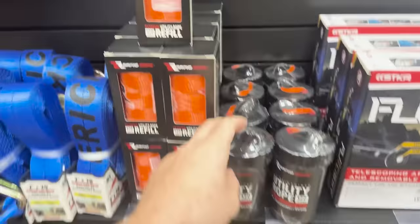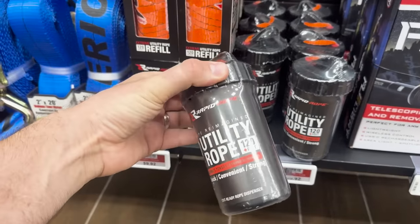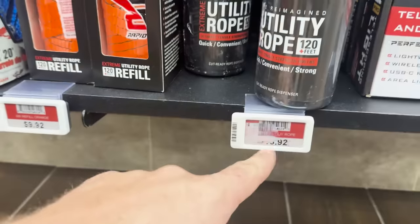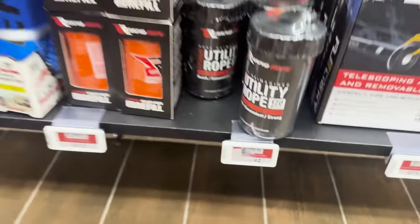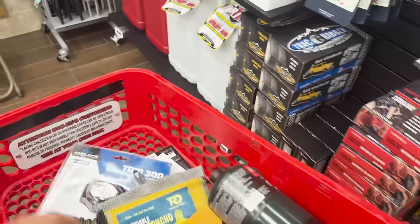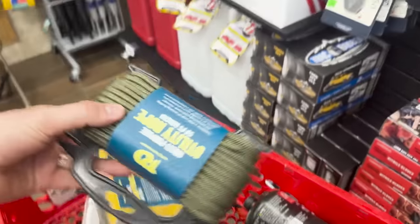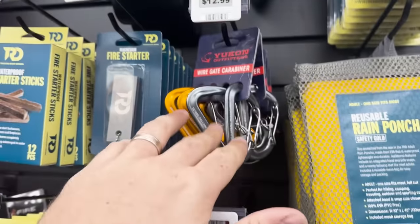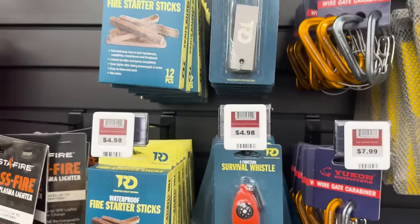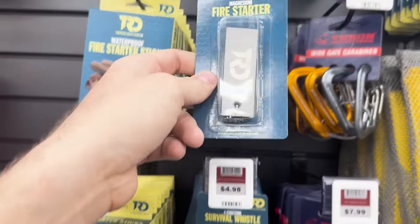Ooh, no way, they have the utility rope dispenser. That's probably better than the other one. I don't know how much it is, probably $11. It's not too expensive, maybe $20. So I'll probably put this one back. There are more carabiners for $12, but they're not climbing carabiners. So I will keep looking for climbing carabiners, but there is a flint.